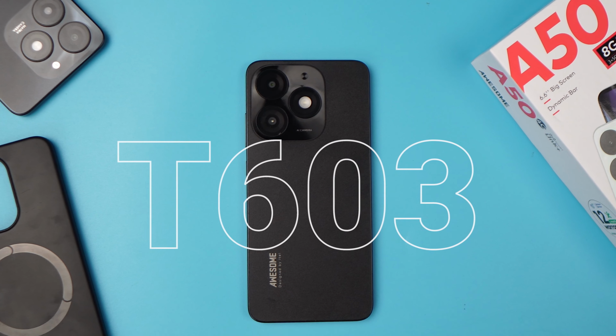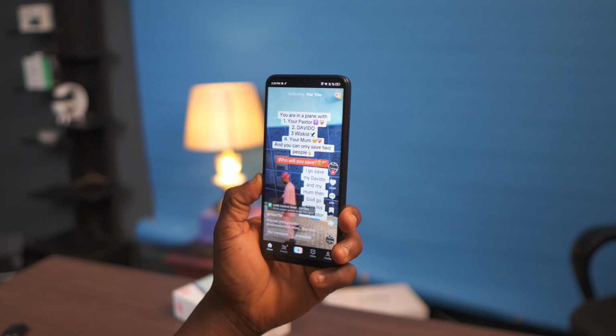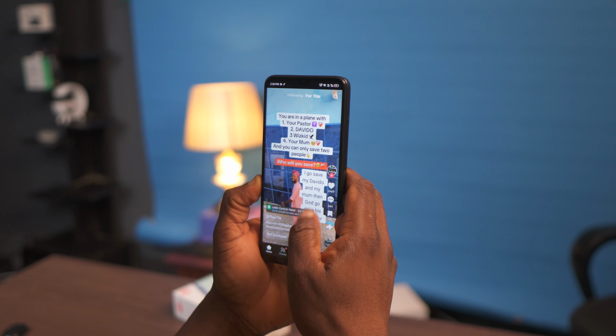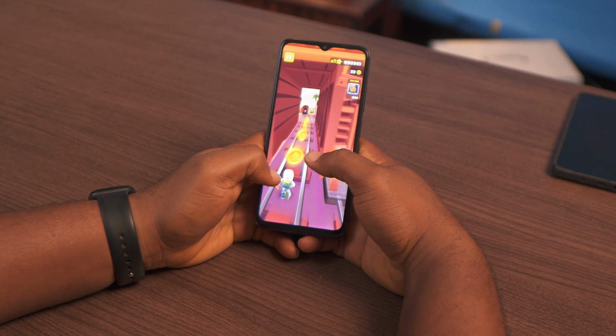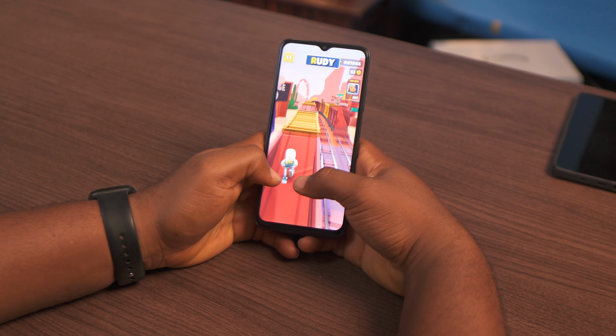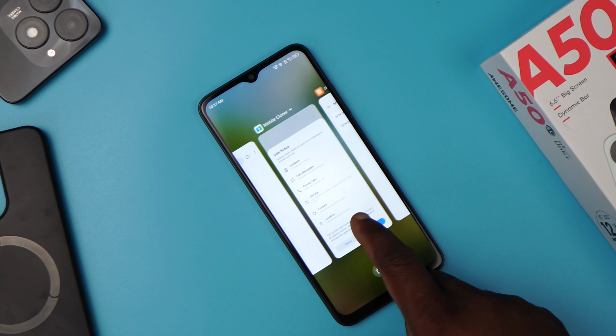Now, let me revisit the processor again. Like I said, it is a Tiger T603 processor, which is the same we have in the ITEL A70. So that means you are sure of smooth performance when carrying out basic smartphone operations on this phone. And that includes surfing the internet or browsing through your social media platforms. And even when it comes to a bit of gaming like 2D gaming, this phone can also do it. It can also keep few apps running in the background for a while too.